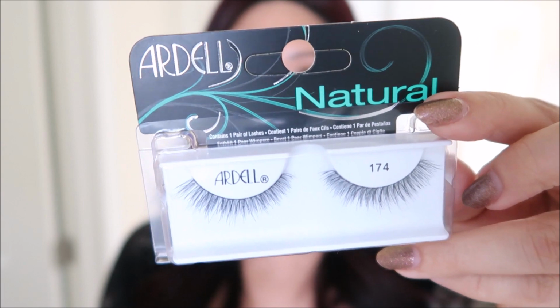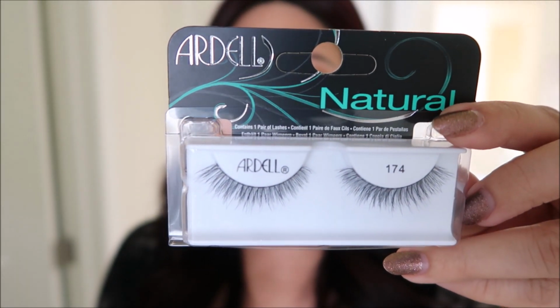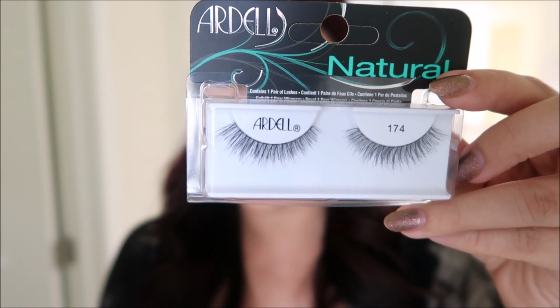So I went through all the other items that are on sale through today to see what else I would recommend to you in case you're trying to hit a free shipping threshold. Okay, so all of Ardell lashes are 40% off. These are my favorite ones. They're the 174. They're super natural. I've just picked up the Lashify glue.